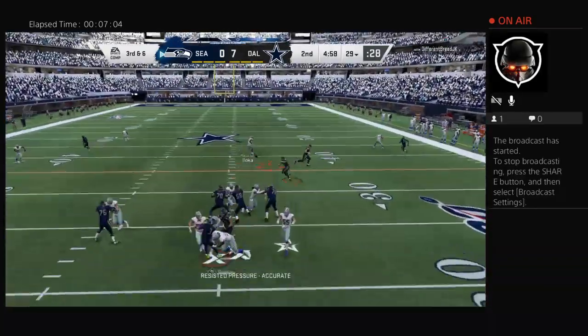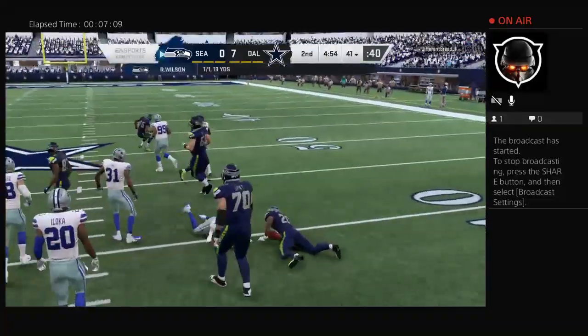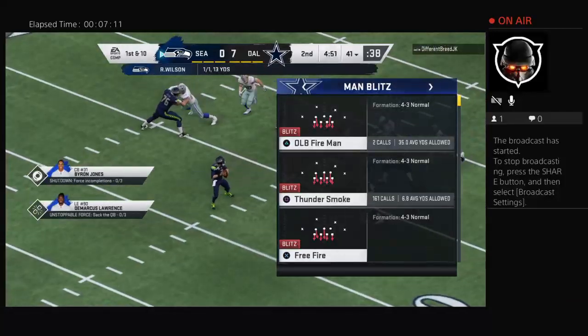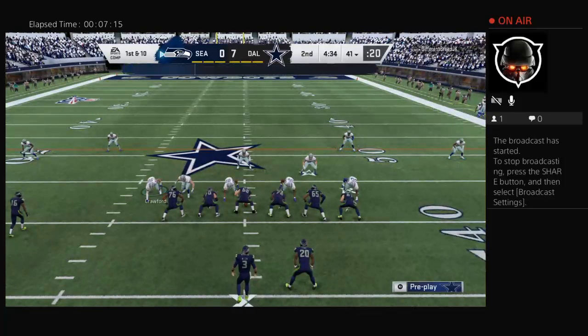On 3rd down, Wilson. Now he'll dump it underneath to his running back, complete. And they get him down, but not before he takes it across the 40-yard line. 1st down, Seattle on a pickup of 13.